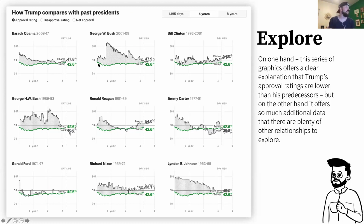So if I were to just look at Trump's, I might see, okay, it dipped down a little bit and then it sort of flattened out. One natural thing to wonder is, is that initial dip common for all the presidents? Well, it looks like for Reagan, that was definitely not the case. But for Clinton, Obama, Bush, that was the case. So again, lots of different little nuggets you can take away out of this graphic. You could probably stare at this for quite a while and come out with lots of different takeaways.